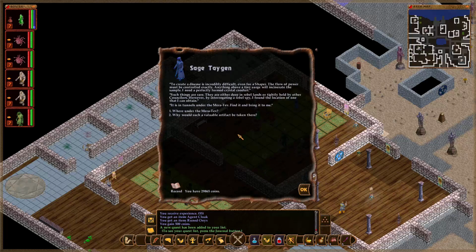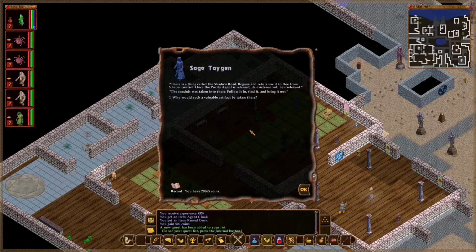To create a disease is incredibly difficult, even for a shaper. The flow of power must be controlled exactly. Anything above a tiny surge will incinerate the sample. I need a perfectly formed crystal conduit. Such things are rare. They're either deep in rebel lands or tightly held by other counselors. However, by interrogating a rebel spy, I found the location of one that I can obtain. It's in the tunnels under the Meritev. Find it and bring it to me. Where? Under the Meritev. There is a thing called the Shadow Road. Rogues and rebels use it to flee from shape control. Once the Purity Agent is released, its existence will be irrelevant. The conduit was taken into there. Follow it in, find it, and bring it out. Why would such a valuable artifact be taken there? I can only expect that the rebels are carrying out shaping experiments directly under Astoria's nose. Not that it matters. Once I'm victorious, they'll all be dead anyway.